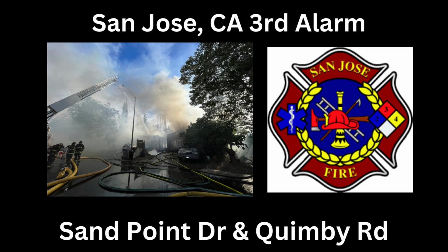IC, engine 16. Engine 16, go to IC. We are currently doing offensive attack on a roof fire of 2695. 2695. Embers flowing up to the roof. Roof fire. Command 21, engine 2's on scene. Engine 2 on scene. Engine 16, I copy your offensive at 2695 for a roof fire. Break. Engine 2, IC.